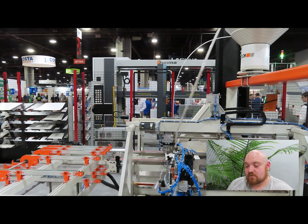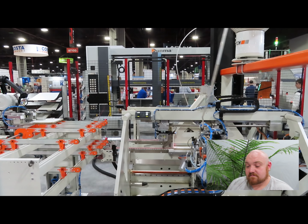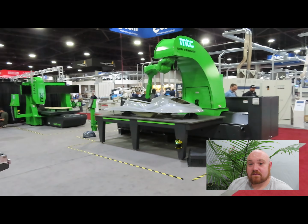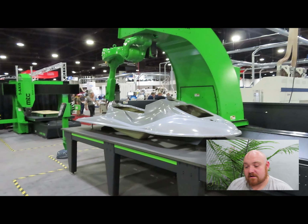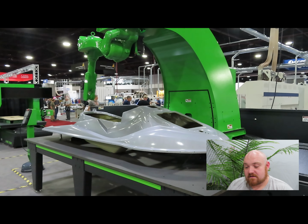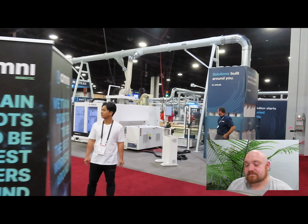It was a really cool machine, especially since it was double-sided. So that's definitely something that we would look into if we're looking for more automation. Here, another robotic place that was showing off a 3D print.